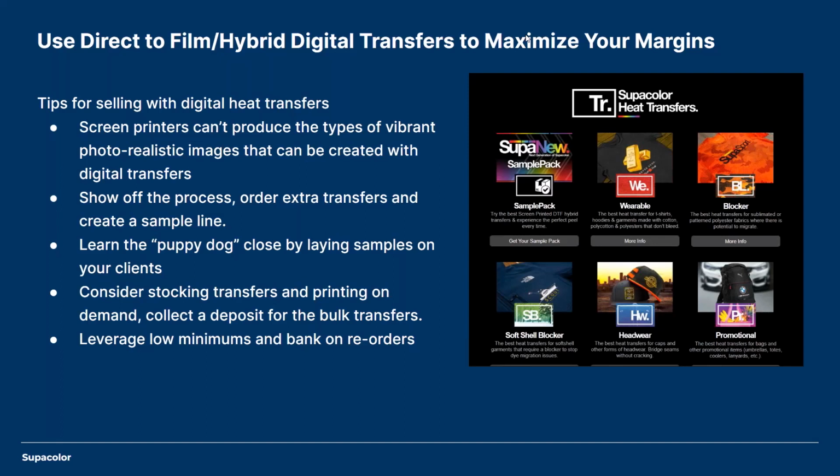So what are some of the advantages of hybrid? You can use a wider variety of ink chemistries. So you can create an ink chemistry that works on, like if you're looking at the slide there, a shell blocker that blocks out colors from seeping through nylon, or one like their headwear transfer at Supacolor, where it doesn't show the seam when it's a little bit thicker transfer, so it doesn't show the seam on a 6-panel hat.